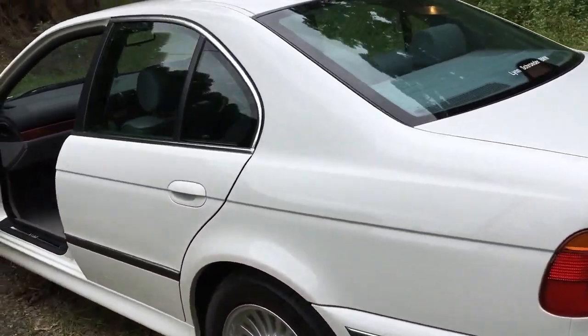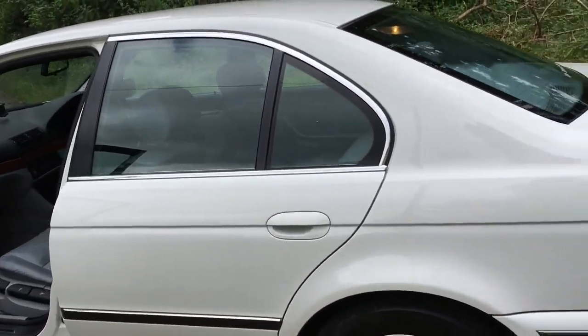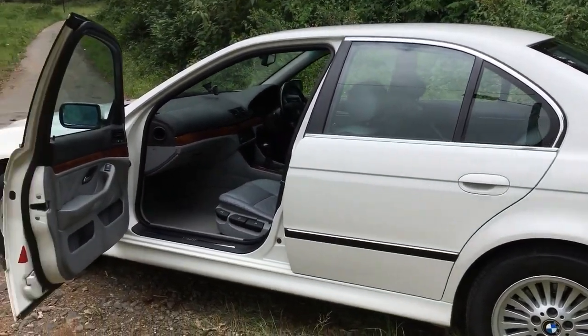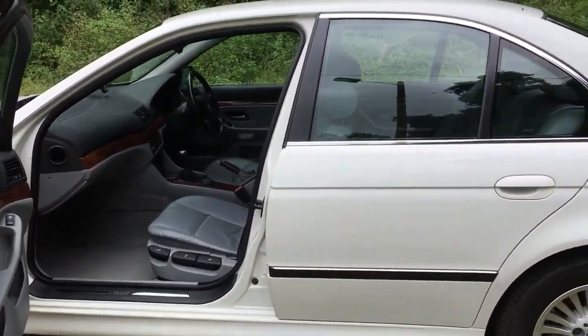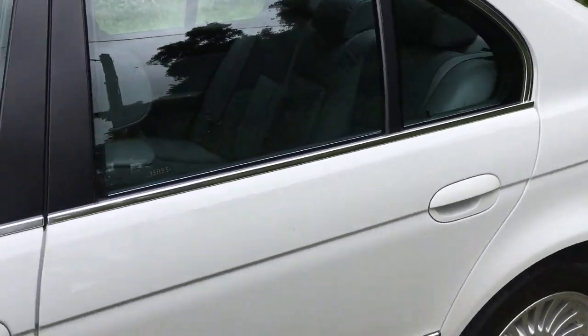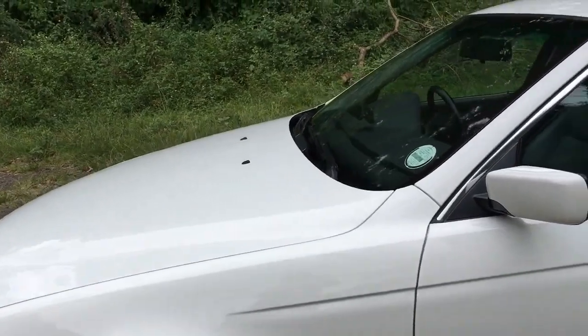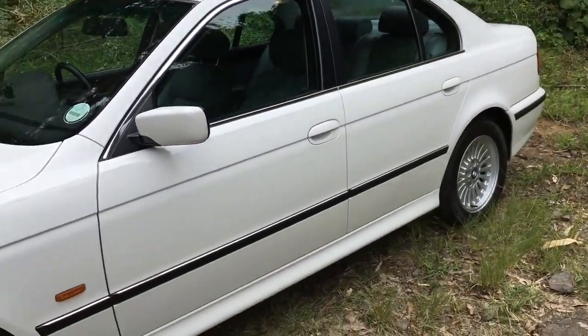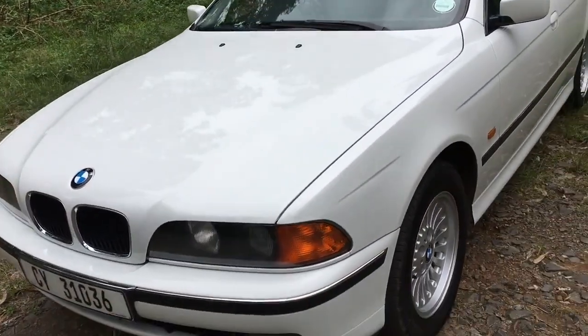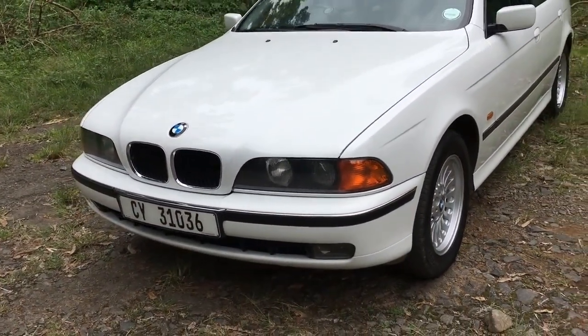So the engine on this car has only done about 30,000 kilometers. It was a brand new engine from BMW in Germany, came in a crate. I think the manifolds and the electrical stuff, the power steering and the alternator and stuff come from the old engine, but all the rest, the block, the head, everything is new. So all in all, mechanically in a very good condition.